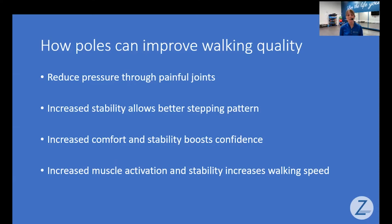Increasing stability is also really important. So if we feel a little bit unsteady, we tend to take shorter steps. We tend to position our legs wider. And when we do that, again, that negatively impacts our quality of walking. When we add poles in, because they add extra spots on the ground where we make contact with the ground, we go from having 2 contact points with the ground to having 4 contact points with the ground, then that again can allow you to take a better stepping pattern, which can improve the quality of your walking.